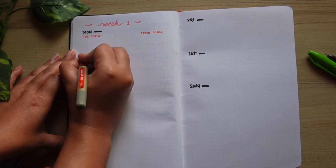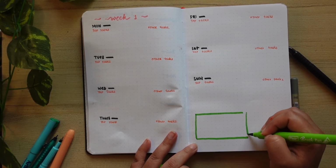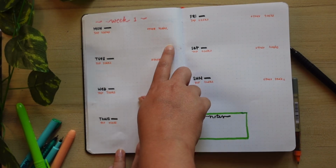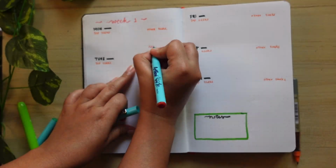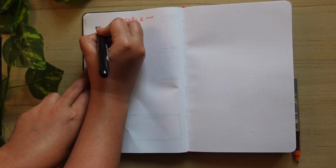Anyway, I'm trying to change this year by not keeping all my tasks in one single list and feel guilty at the end of the day for not being able to complete all the tasks. So I'm separating them into two categories, top task and other task, based on their priorities, and making sure that I do not put more than 5 tasks under the top task priority list.